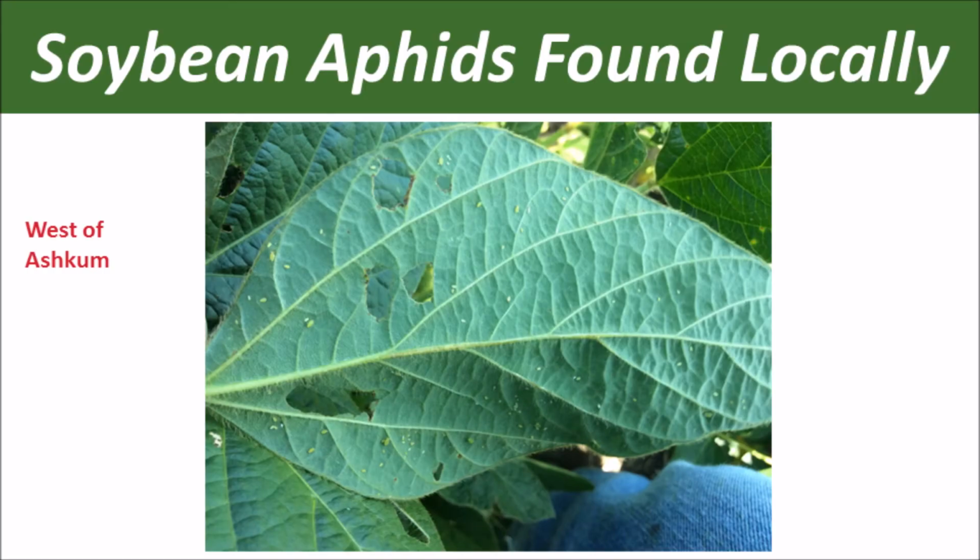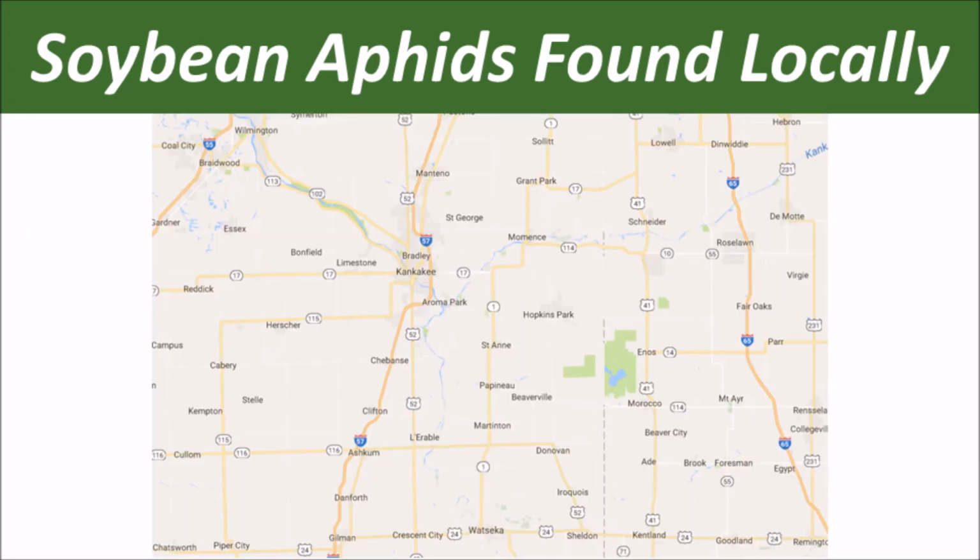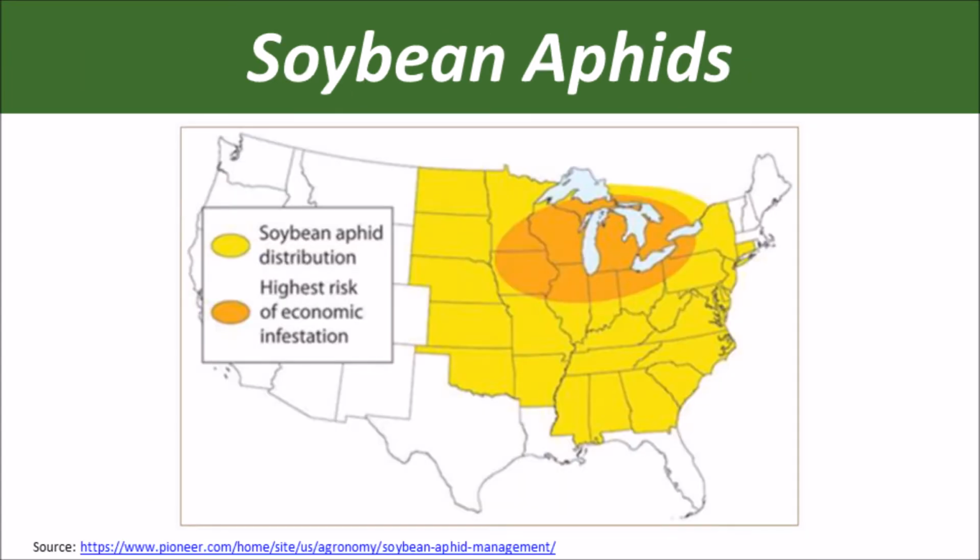At the end of this week, we began finding soybean aphids in fields. The pictures you see are from a soybean field that was severely infested, warranting a full-year insecticide treatment. Thus far, we have found signs of soybean aphids west of Interstate 57 from Ashcombe to Shabance. Soybean aphids were first detected in 2000 and have become a major pest.